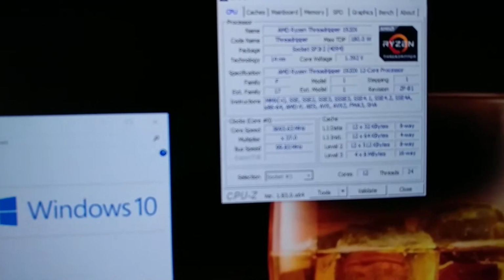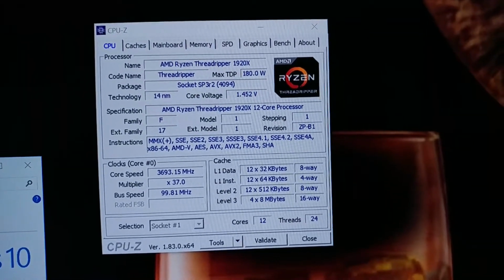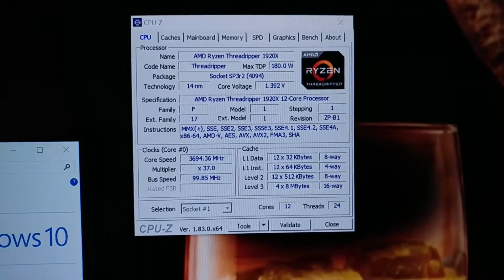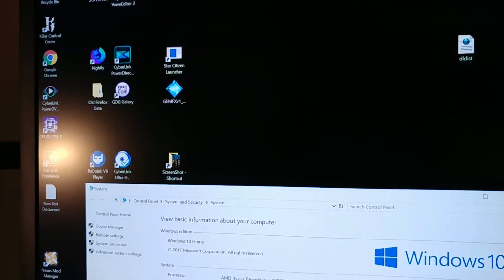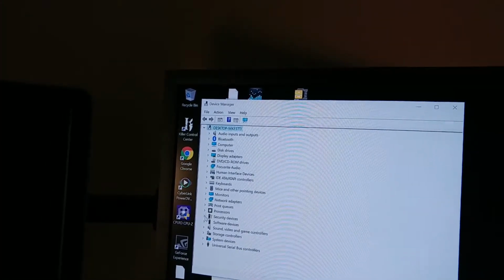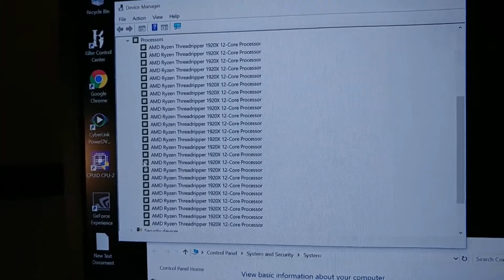Let me show you here real quick. Pull up the screen. You can see Threadripper 1920X, core speed 3.7 gigahertz, 24 threads, 12 cores. Oh, I thought I still had this window up. Here we go. Some idiots outside blaring their music. Sorry about this. Here we go. Isn't that pretty? Look at all those threads.